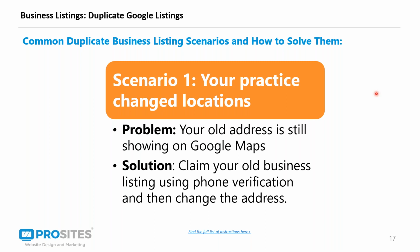So whenever things change within the business, these bots think that there is potentially a new business, so it'll just create a new profile and spit it out, and then rely on you as a business owner to recognize whether or not that business listing should be claimed and cleaned up.